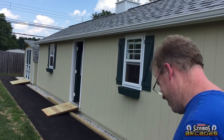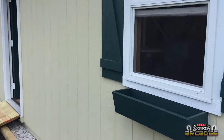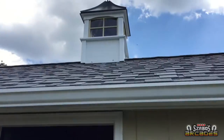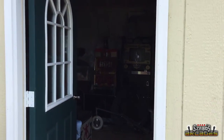It's pretty. Nice flower boxes. Everybody knows the wife always likes to have a flower box outside her window. I think flower boxes, I see extra work. We have a little nice cupola that's lit up at night over some buggy weather vane. Joe likes that kind of stuff, so come on in.